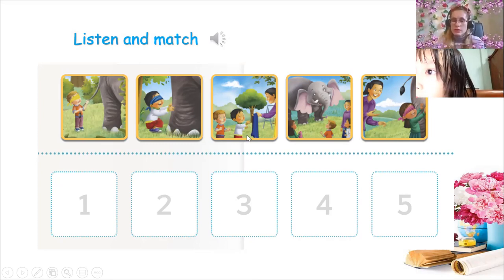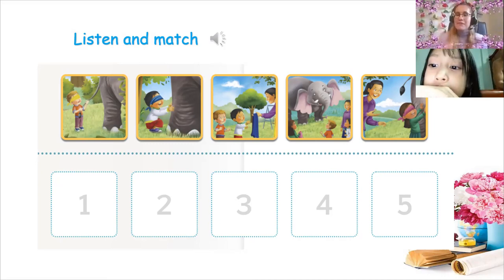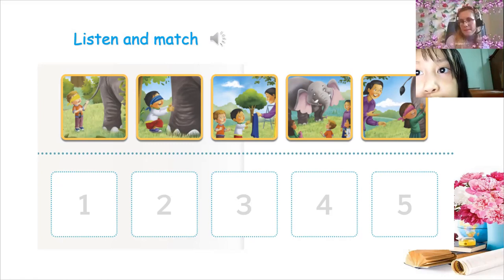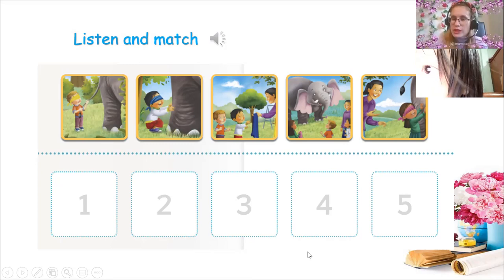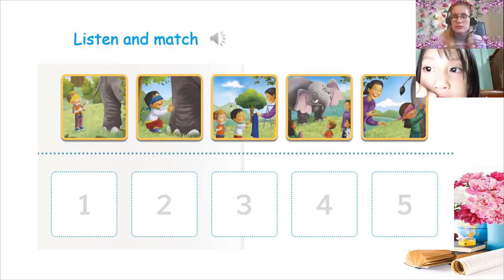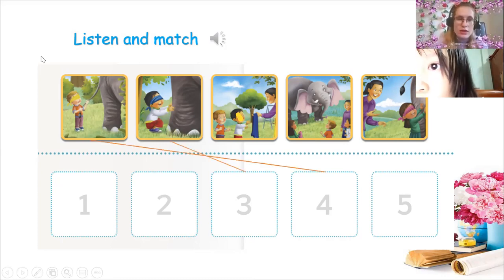Okay, let's look. What do you see? It's an elephant. Okay, which one is number one? Which picture will be number one, Lucy? Use your hands to feel. The teacher is saying, yes, good work. Nice. Okay. So this one is number one. Good job. Yes.